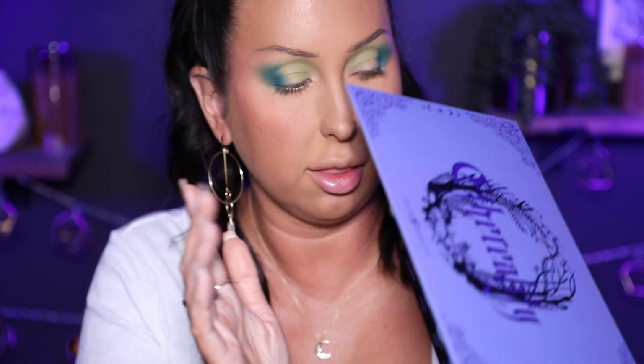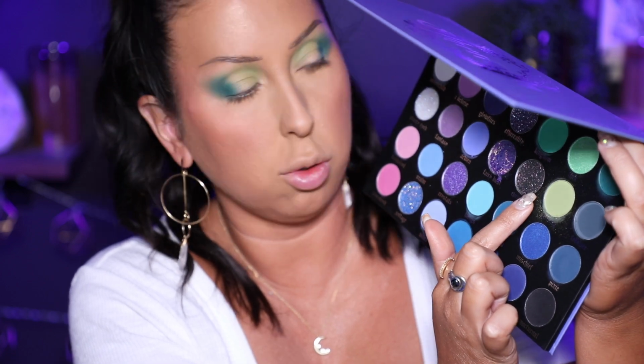Okay, now that we have those two shades down, I think they look so great. I'm gonna go in with this multi-chrome right here. This one is beautiful. It almost looks like a green purple type of shift, which is really interesting. It's like green, silver, gray, purple.